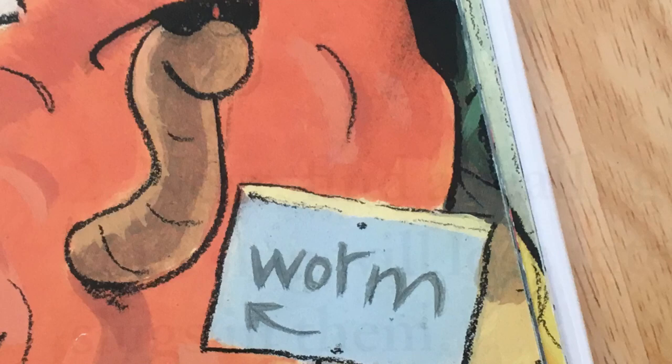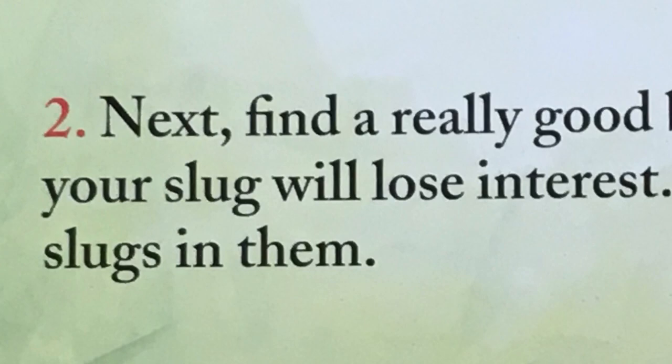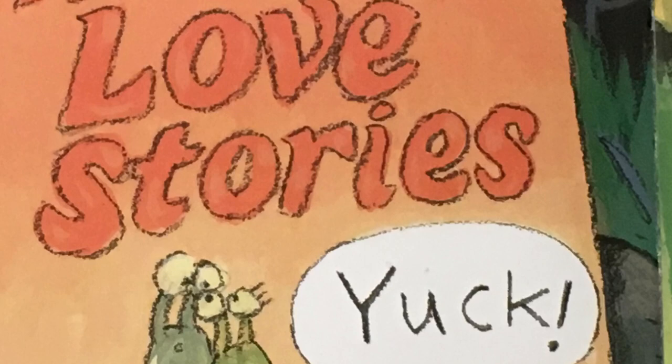2. Next, find a really good book. This is very important, or your slug will lose interest. The best books will have some slugs in them. Laughing lizards. Ugh! Lizards eat slugs! Hug a bug. No way! Mushy love stories. Yuck!